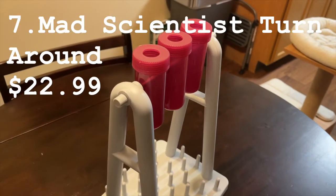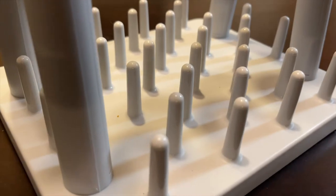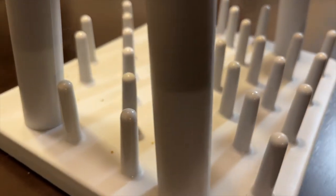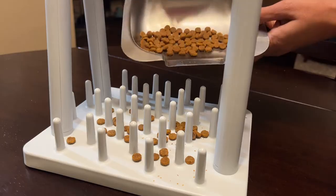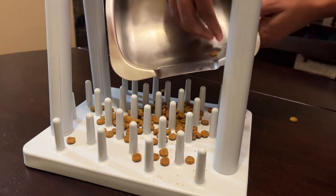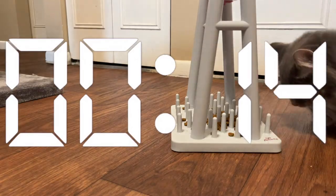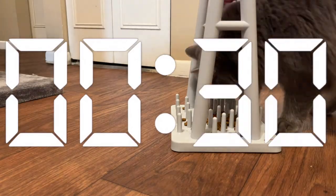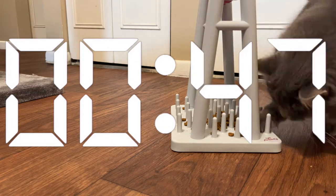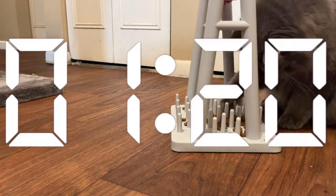Now we have the Trixie Mad Scientist turnaround puzzle. It's got a lot of moving parts, and Mar-Vell hasn't figured out the turnaround, so we just use the bottom spikes. The bottom is pretty easy to load up and to clean. This one can be taken apart. You can remove the tubes so that you have only the bottom. The tubes also come with two different caps. We had the smaller cap on it right now, but it also has the bigger cap.